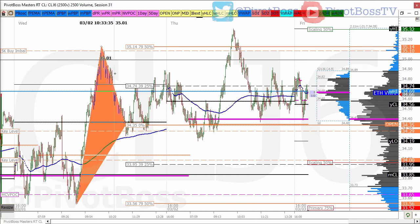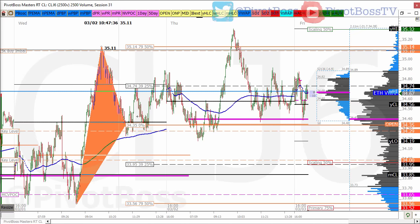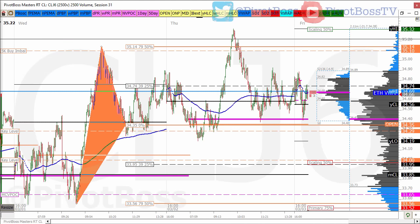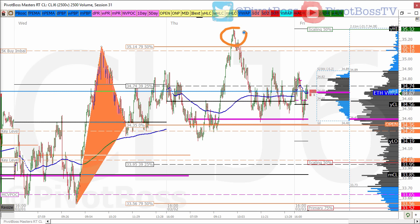We still have our key range from the previous session, 33.56 to 35.14, the midpoint at 34.35. That key range came in handy the previous session as prices were unable to hold above the top of the range, which implied a move back toward the center and value, and that's what we got. So these levels are still going to be very, very in play for the upcoming session.